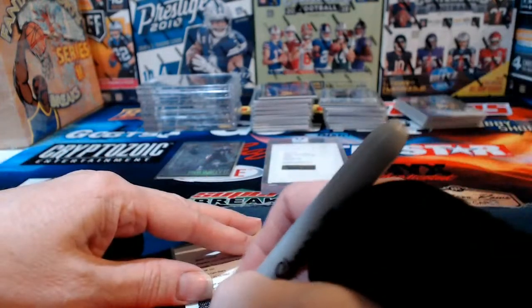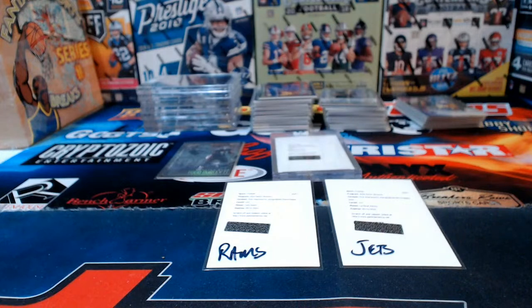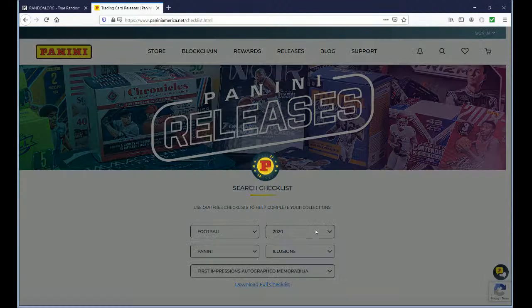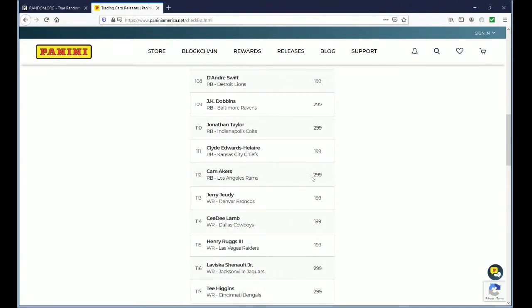But what we are going to do, of course, is go to the Panini website, find out what, if anything, these are numbered to, and of course we'll also verify the teams, so you don't have to just take my word for it. We'll actually put it up on the screen. So let's roll over here to that and take a look. We'll look up the Cam Akers first. It is First Impressions Autographed Memorabilia, and our card number is 112. So there's Cam Akers, the Rams, as expected, and it tells us it is numbered to 299.